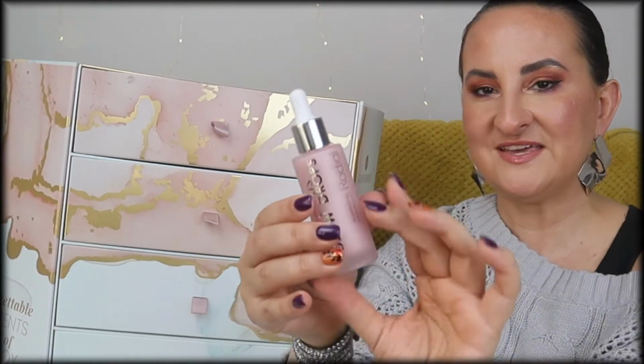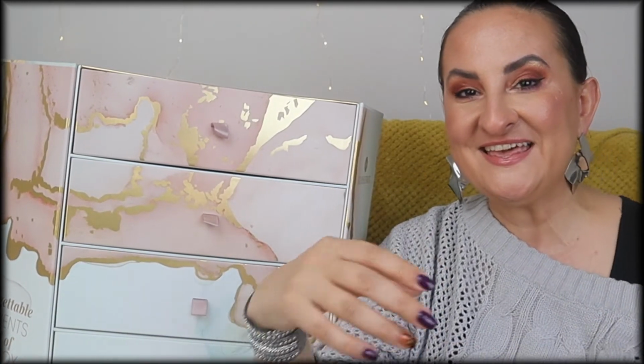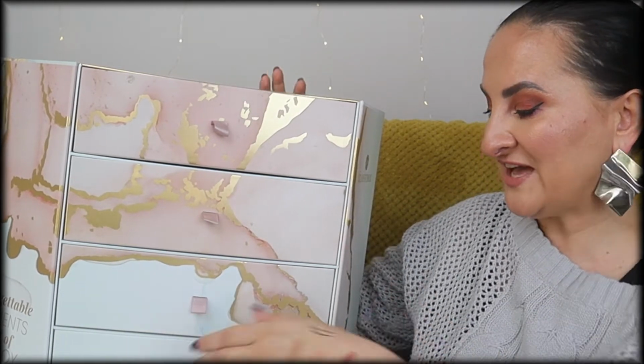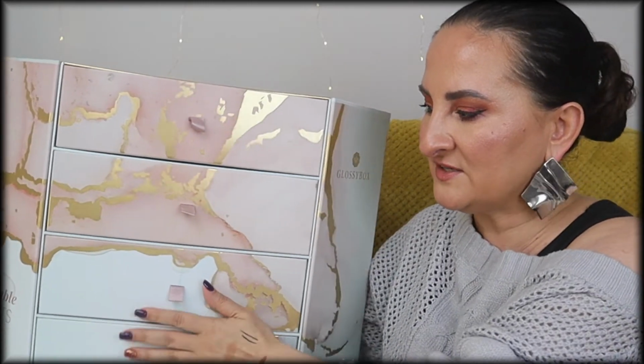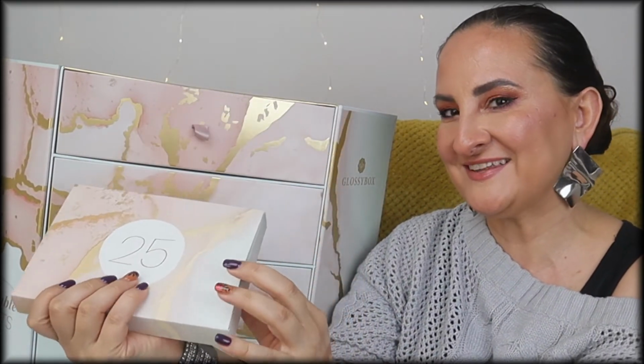So this is going to be perfect for me. I'm going to take it out of the box so that you can see how the bottle looks. Yes, and this is our bottle. Yeah, this is very exciting. Very, very exciting. Okay, so let's find the last box of the Advent Calendar, box number 25. I mean, obviously it was not difficult to find because this was the last one. I knew that every other drawer was empty. So this is our box number 25, quite heavy.